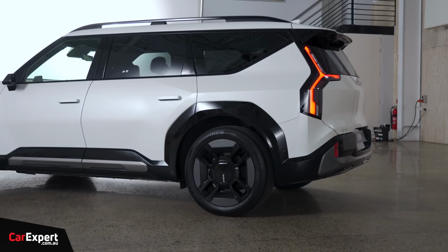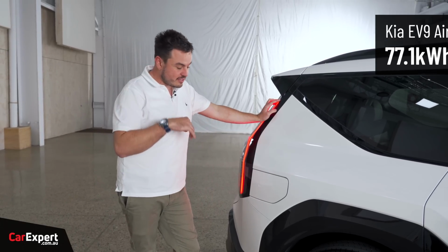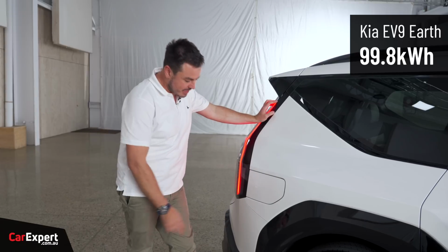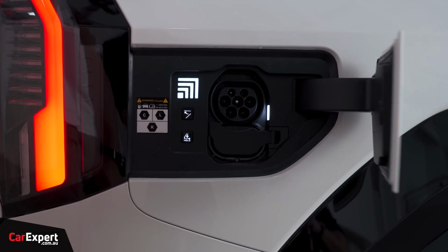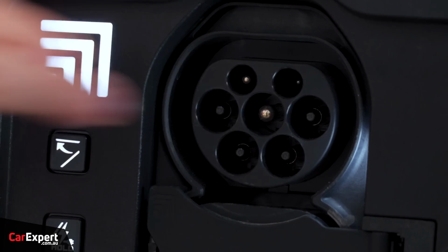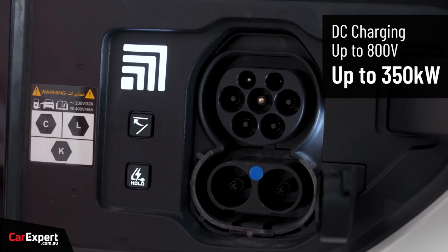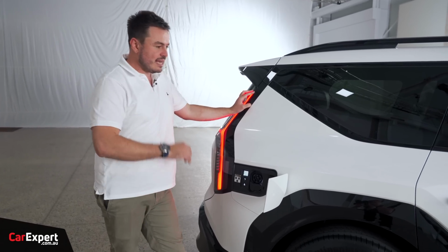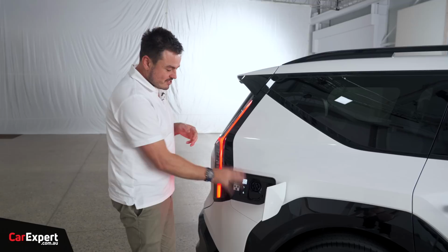And let's quickly touch on the battery specs. So depending on which grade you go for, battery sizes vary. You've got one that's around the 70 kilowatt hour mark, and then one that's around the 90, 95 kilowatt hour mark. You basically access the charging port behind here, just like the EV6, that's on an electric sort of hood. You've got AC charging and DC charging. DC charging is at 800 volts and up to 350 kilowatts, although it will probably average around the 200 kilowatt mark, just like the EV6 does. And that's great for a vehicle like this because you've got a big battery. You want to fill it as quickly as you can, and this is going to allow you to do that.